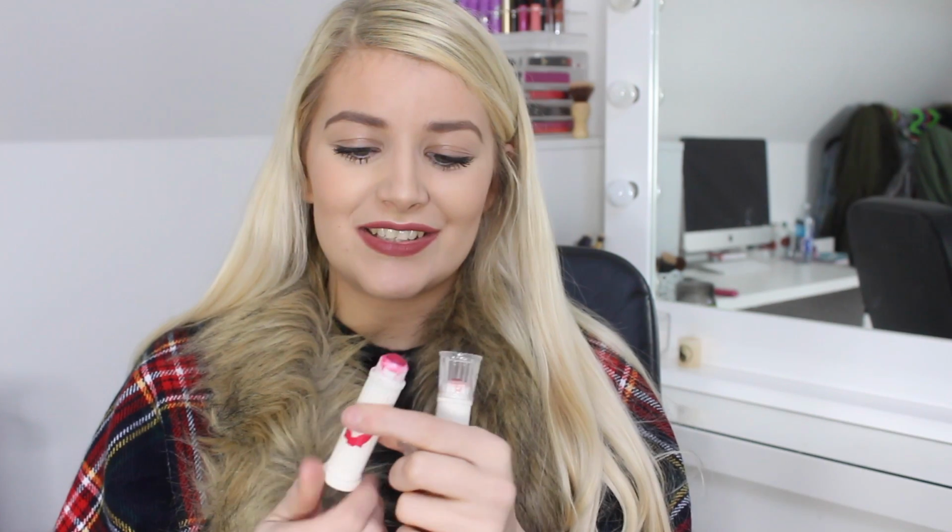So speaking of those Benefit lip products, even though they didn't last very long, they were my favourites of 2015, because these are the two that I went to every single shift. The first one is Dare Me, which is this shade here. I've done videos using this, and if I can find them, I'll link them down below for you. But this is just amazing.